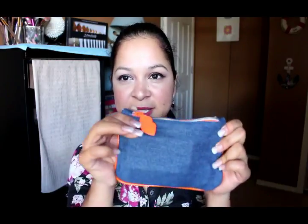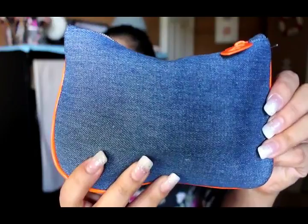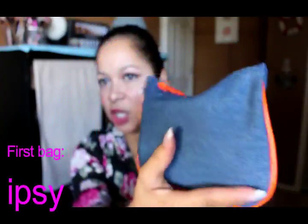So this is the month of February, and this is the bag. It's just like that. I like the color. The only thing I don't like is the color on the side. Orange. Not a big fan of orange. So let's see what I got inside the bag.